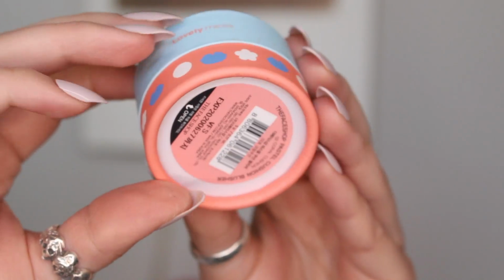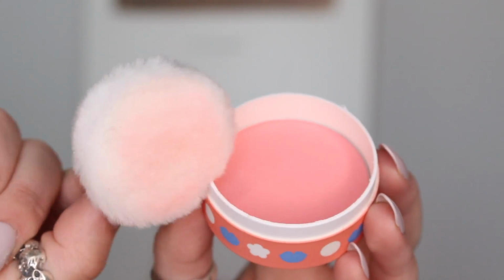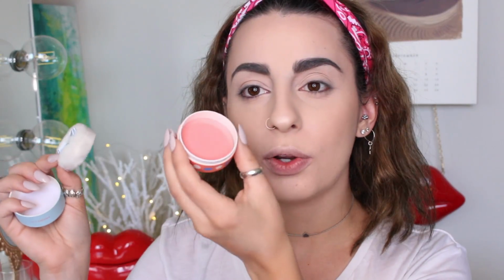I really like this. So before I get into the highlighter, I'm gonna put some blush on these cheeks, and this is the cutest thing ever. It's a little cardboard container. It says Coral Cushion Blusher. This is from the Face Shop. So look how cute that is. And then you open it up and inside there's a little powder puff with a blue bow on it. That's very cute. Ooh. And then the color inside is so pretty.